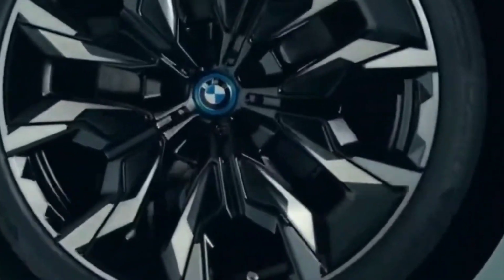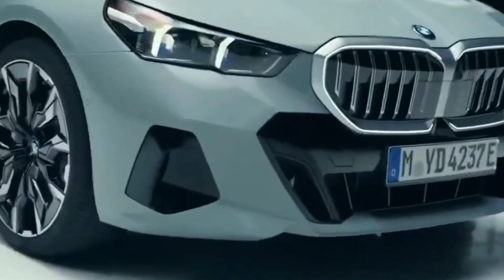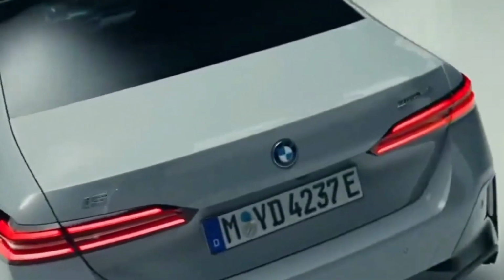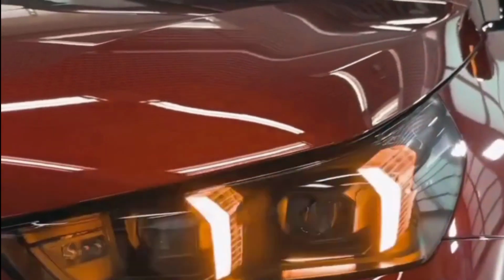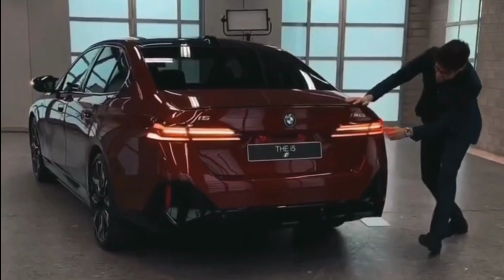The BMW i5 is a new electric vehicle from the German automaker. It is the electric version of the 5 Series sedan, and it is scheduled to go on sale in 2023.